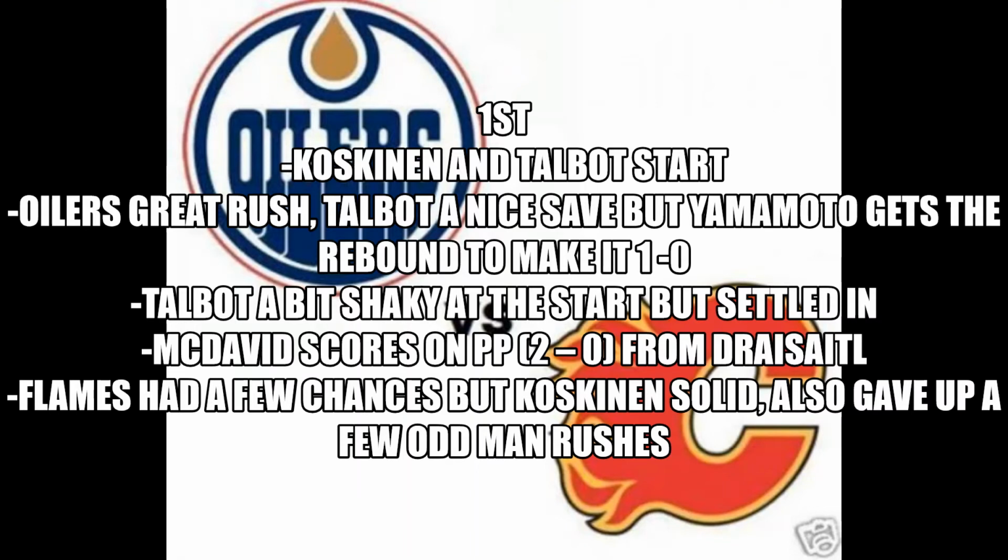First period, Oilers get a good rush. Talbot with a nice save. Yamamoto picks up the rebound. Boom, makes it 1-0 Edmonton.